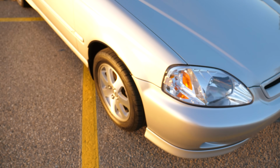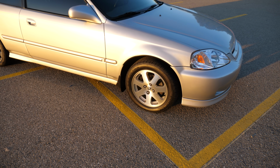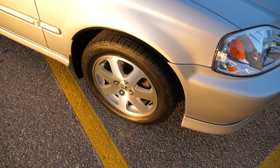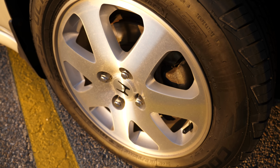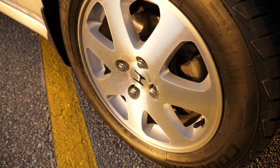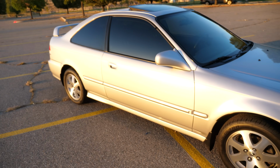The other big thing to note is going to be the OEM EM1 Si wheels that he actually had refurbished here locally, and they did a fantastic job. These are kind of a tricky wheel to refinish because of the texture as well as the clear coat that goes on top, but they did just a phenomenal job, and that just looks awesome.